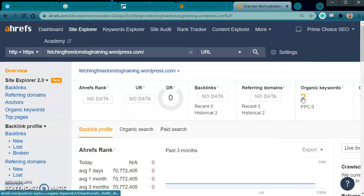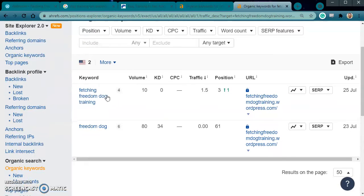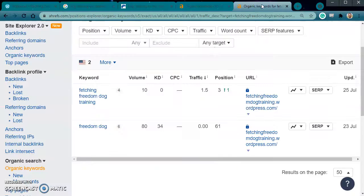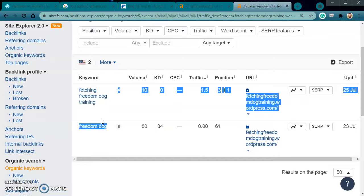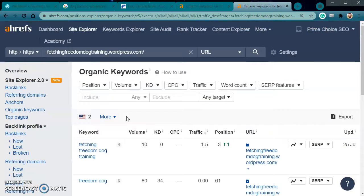Next, I want to look at your keywords and see what you're ranking for. And I'm guessing these are probably naturally ranking words, right? You put Fetching Freedom Dog Training on your site because it's the name of your site and it's probably going to be repeated a couple times. So that's why you are naturally ranking for these words. So definitely add in that content. You already kind of have an example of how to rank for these keywords. It's just you want to rank for words that aren't just the name of your company because you want people that don't know your name, right, to find you.